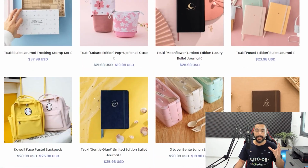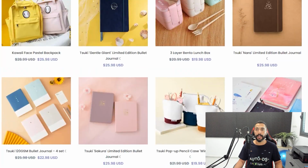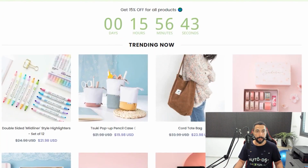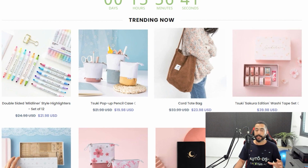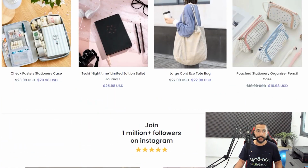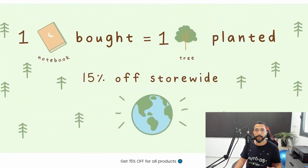So as you can see, these are some of the journals that they are selling. We can click on show more to see more. So they started off on the front page. When you scroll down a little bit, the first thing that you'll see is the products that are trending now. And then they just go on and on with the product list. And as you can tell, again, it has a really calm feel. That's what they were going for.